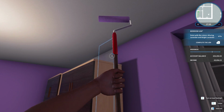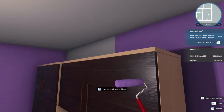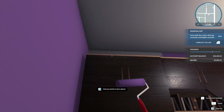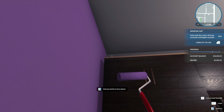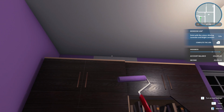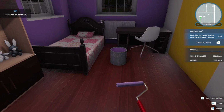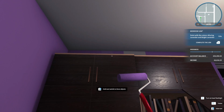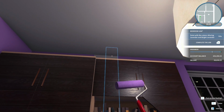Now getting in here could be tricky. Definitely had loads of the paint though. Come on, lampshade, you're in the way. Too far away, too far away. There. Lovely. I wish you could paint like that in real life. Needs that little bit finishing off, and there we are.